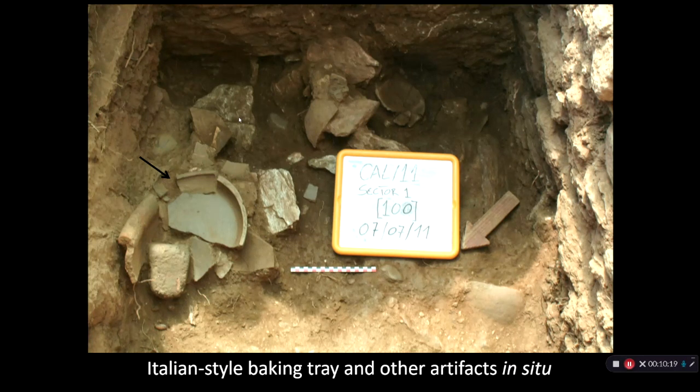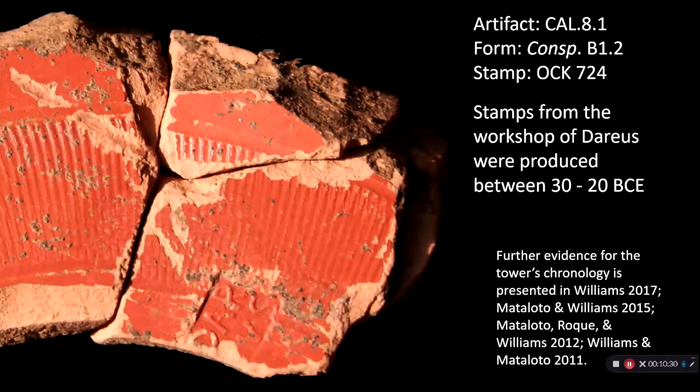These baking trays, frying pans like this are very common on Roman sites and are often one of those markers of Roman-style cuisine. And here one is here at Caledonium. We can use artifacts, too, to talk about the dating of the site, and that's what a lot of our work at Caledonium was originally dedicated to: establishing the date of it.